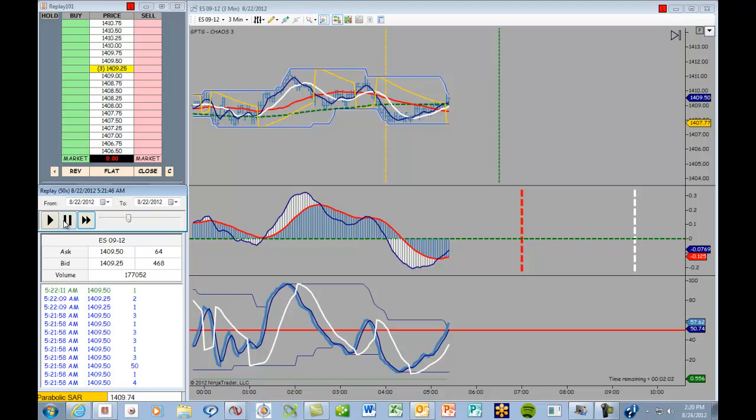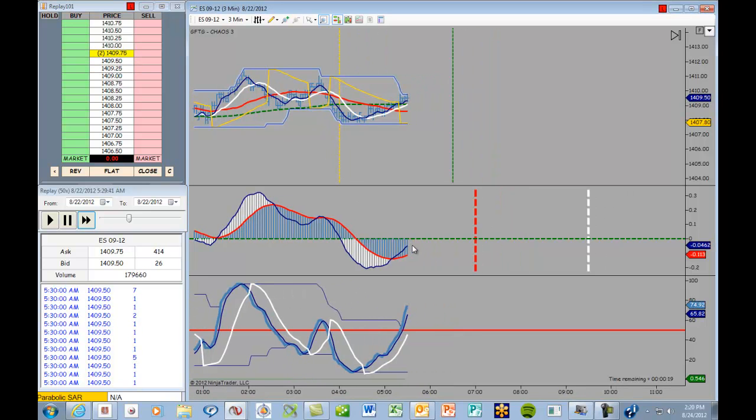Okay, we flipped the parabolic and the price is now above the trend definer. But notice that our MACD is still fairly underneath the 0 line. And we flip the parabolic on the stochastic, and we're coming down strong on the price here. I believe I actually got in sooner than this in the real market, but let's go ahead and get on board now and see what happens.